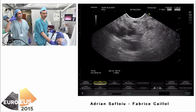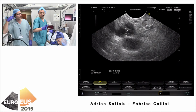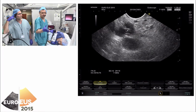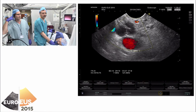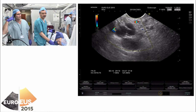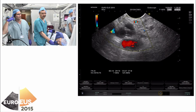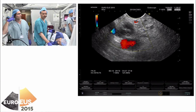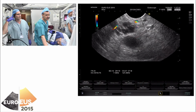So I'll try to show it. So the lesion is here. In order to see what are the vascular structures and which is the cystic lesion, you can easily start the color Doppler. And you see that the lesion is very close to the splenic vein and actually the splenomesenteric confluence. Then we also have an artery interposed somewhere here, a small branch, but the lesion is here.